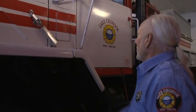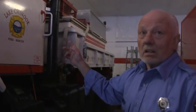Lieutenant Dorsey spent a lot of time here on equipment preparedness, he ensures that these vehicles are ready to roll at moment's notice. With Art's vehicle painting and restoration skills, he is able to turn this military truck into a first-class Lake Chinook Fire and Rescue vehicle.